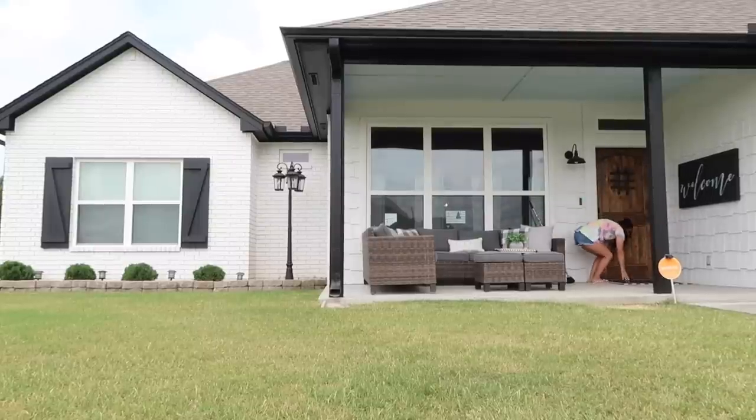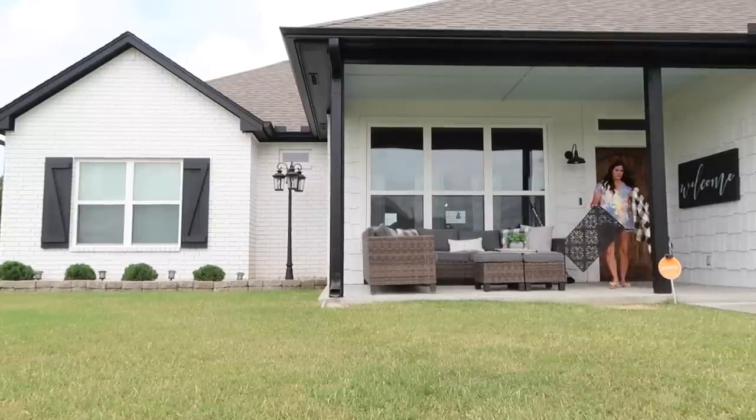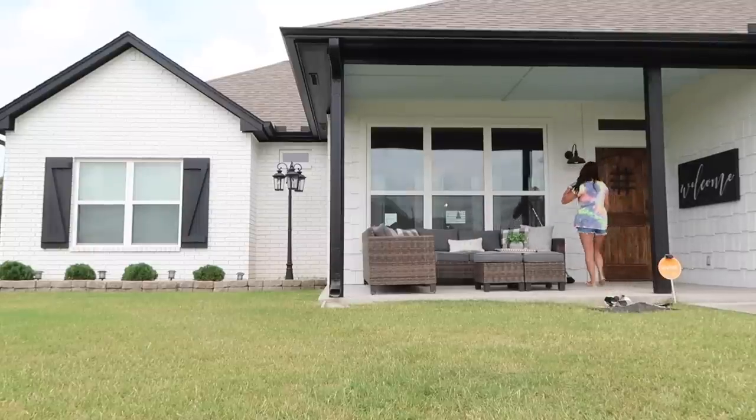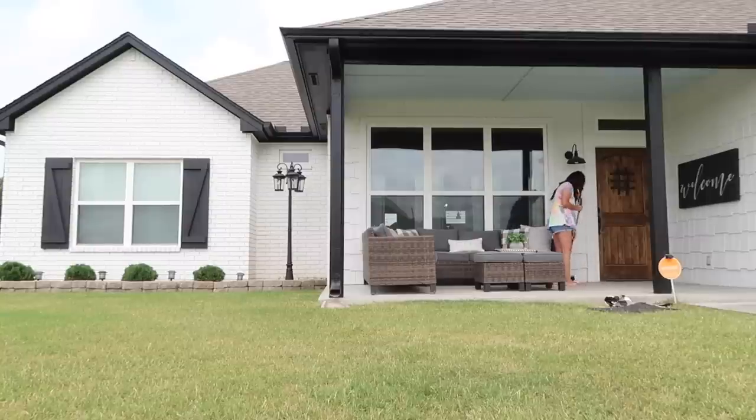Plus, we just recently had our house sprayed for bugs, so I feel like we have a lot more dead bugs around the corners than normal. So I'm gonna go ahead and just shake out my front door mats and then give this porch a good sweeping.